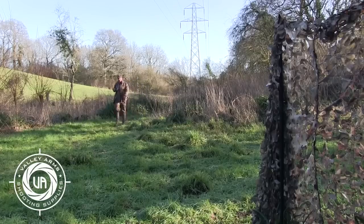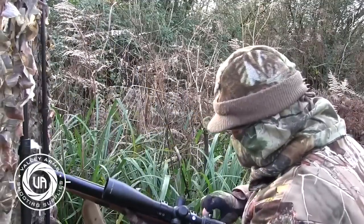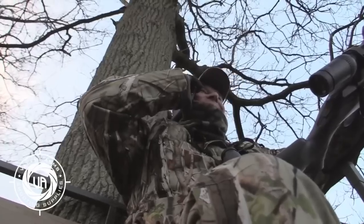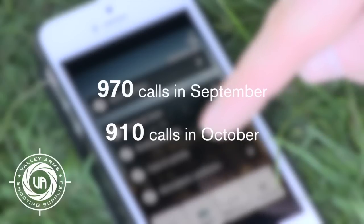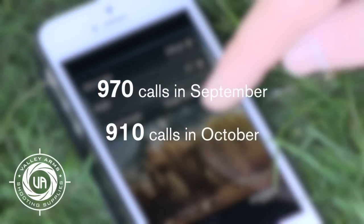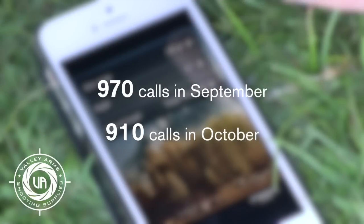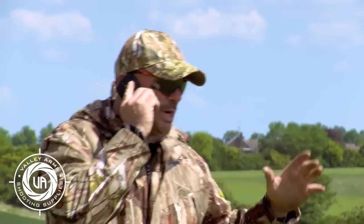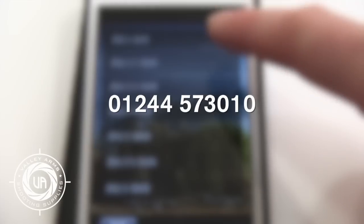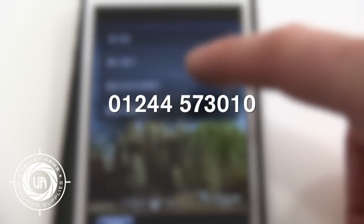Interest in shooting is way up, according to Basque's firearms team, which is taking more calls than ever. The team took 910 calls for advice in October. That's an increase of 60% year-on-year. That follows a September that was the service's busiest ever month. Busk said most of the calls were for help dealing with delays in certificate renewals. So if you've got an FAC airgun, it could pay to get in touch. Dial the number on screen now.